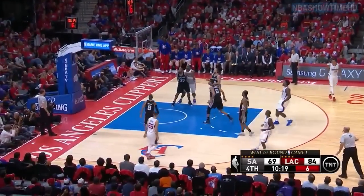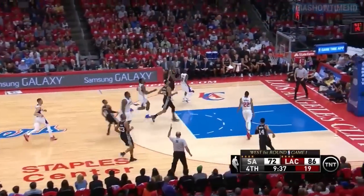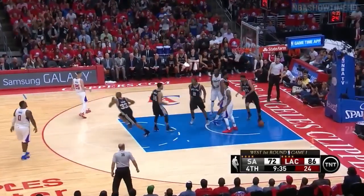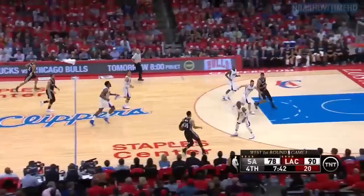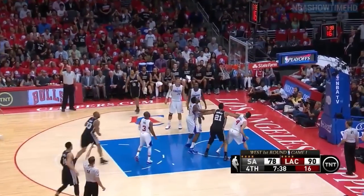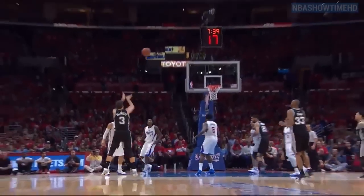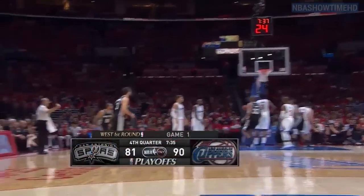Crawford, long 2. Oh, man. Clicking. Goes up with another 3. And Duncan is there to hammer it in. Wood at the other end with a great screen to open up that long shot by Green. Bellinelli for 3. He got it. And San Antonio is hitting the 3 ball here in the 4th.